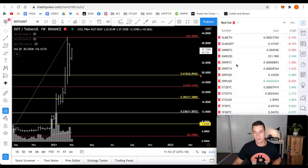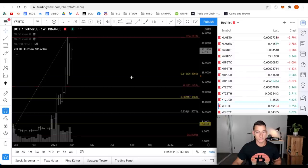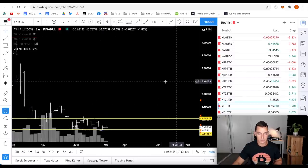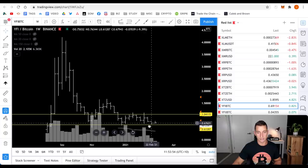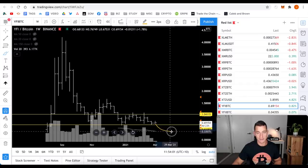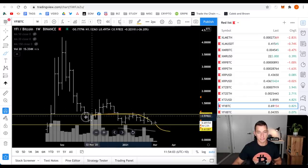Now, I did say I'd have a quick look at Reef, YFI. So we'll have a look at YFI next, YFI BTC. This is a little concerning to me because I don't want to see these lows get taken out. So these areas need to hold as support. Otherwise, we could see YFI break down. Now, this was one that was on my list and I have been accumulating it in these regions.